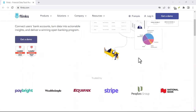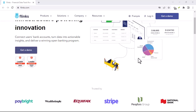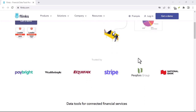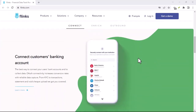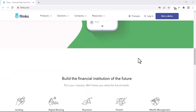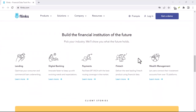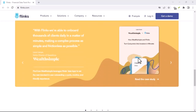So, to recap, Flink simplifies and speeds up the verification process by securely connecting to your financial institutions. It eliminates the need for manual document collection, improves accuracy, and enhances the overall user experience. It's a win-win for both businesses and consumers. It's the future of verification, and it's changing the way we interact with financial institutions.